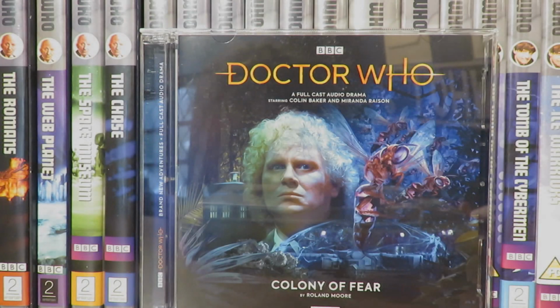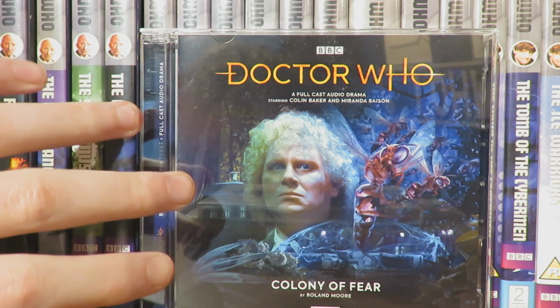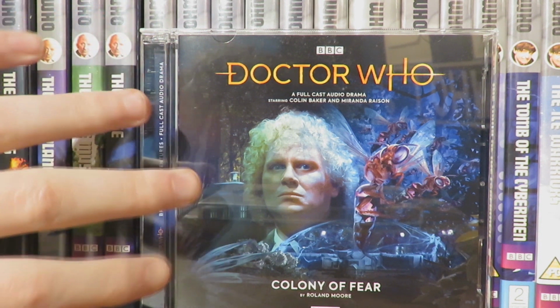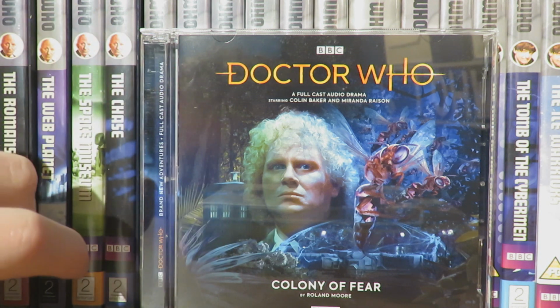So taking a look at the cover art for Colony of Fear. Now I have to say that I love this cover. It does remind me of an early Big Finish main range cover, so sort of like the 51 to 100 area sort of cover art you would get. It does look absolutely stunning.